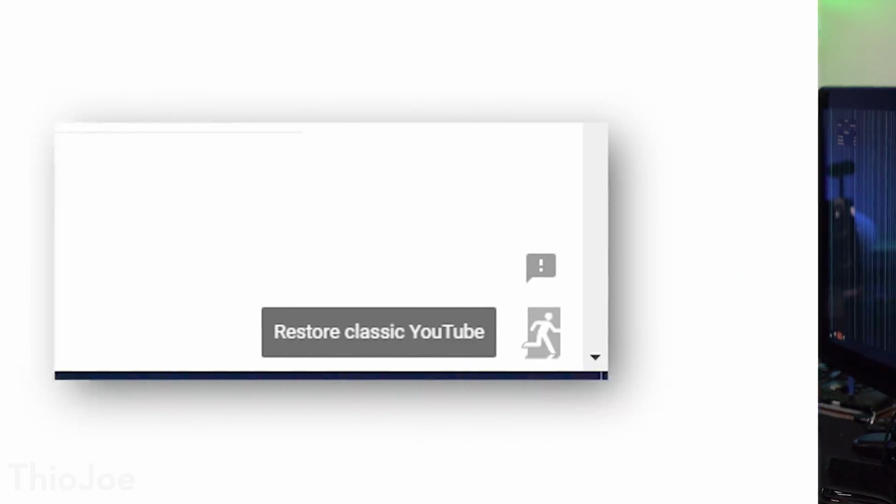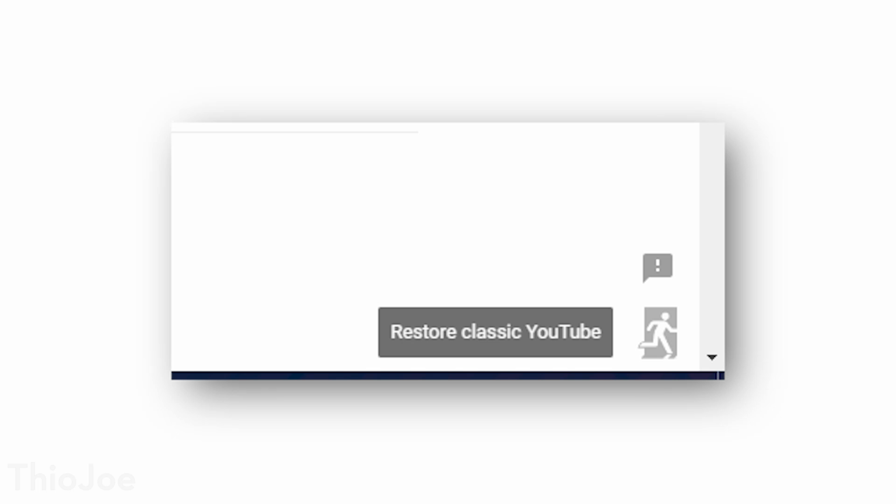At the bottom right of the screen, there is a little icon with a man running out a door, and if you click that, it restores the old version of YouTube and goes back to normal, at least for now. Eventually, I'm sure they'll make it so you can't disable it, but for now, while it's just being tested, you can.